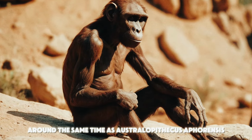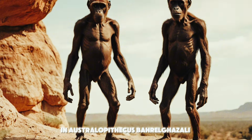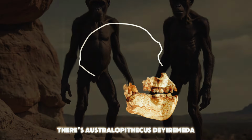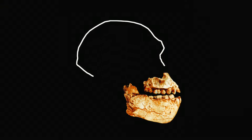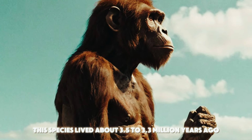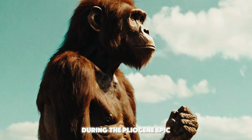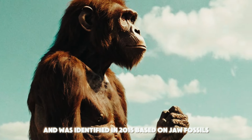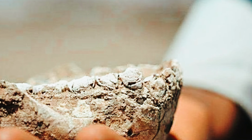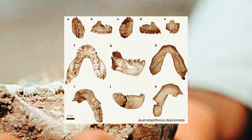Around the same time as Australopithecus afarensis and Australopithecus bahrelghazali, there's Australopithecus deyiremeda, an extinct species of Australopithecine found in Ethiopia's Afar region. This species lived about 3.5 to 3.3 million years ago during the Pliocene epoch and was identified in 2015 based on jaw fossils. Its holotype is an upper jaw with teeth, and there are two lower jaws and a small fragment of another upper jaw as paratypes.